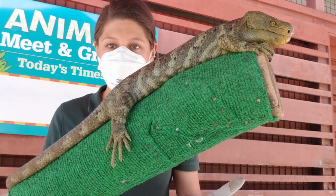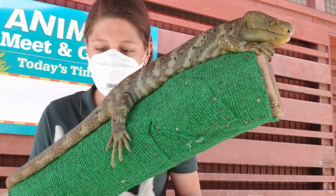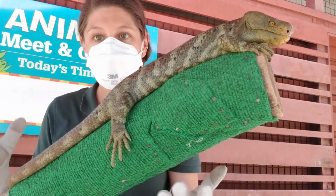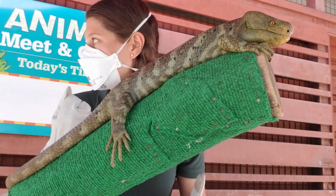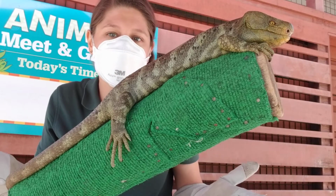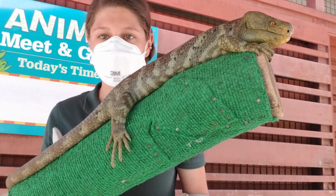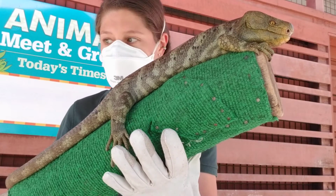Now, I was mentioning before about some of her adaptations that make her really cool and unique. She is a prehensile tailed skink. So what that means is her tail here is able to grab and grasp, kind of like our hands grabbing and grasping. So she's not really doing it right now because she's nice and relaxed. She doesn't feel like she needs that extra grip, but she is going to use that tail when she needs to grab and hold on to branches in the trees that she climbs.